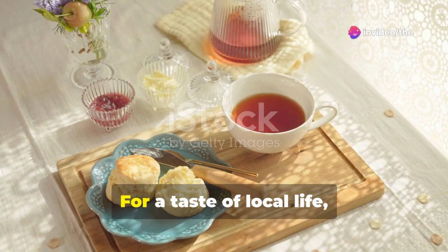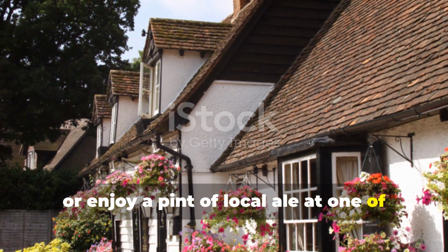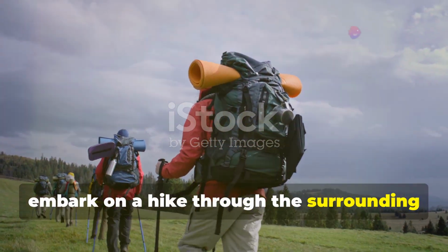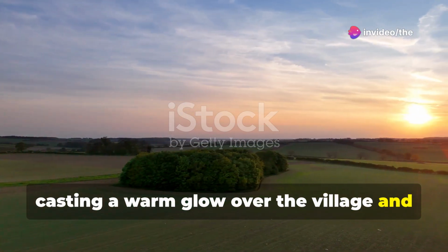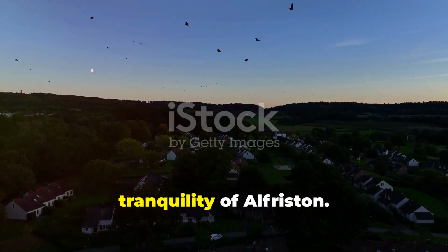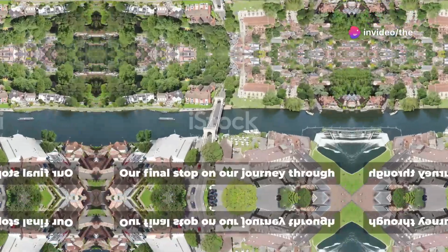of the village. For a taste of local life, stop for a cream tea at one of the village's charming tea rooms, or enjoy a pint of local ale at one of the traditional pubs. If you're feeling energetic, embark on a hike through the surrounding South Downs National Park. As the sun begins to set, casting a warm glow over the village and the surrounding hills, take a moment to appreciate the peace and tranquility of Alfriston. It's a place where you can escape the stresses of modern life and simply enjoy the simple things in life.